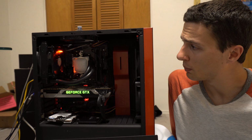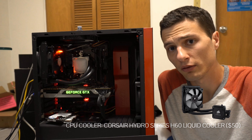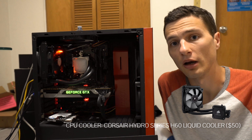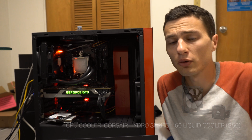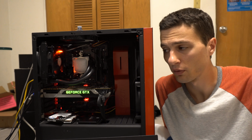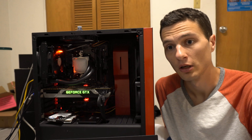The next item would be the CPU cooler. It isn't bad to get an air cooler. The Ryzen 7 1700 actually came with a stock air cooler, but if you really want to get more overclocking performance, you're going to need to go liquid-cooler. So for me, as I mentioned earlier, I got the H60 by Corsair.